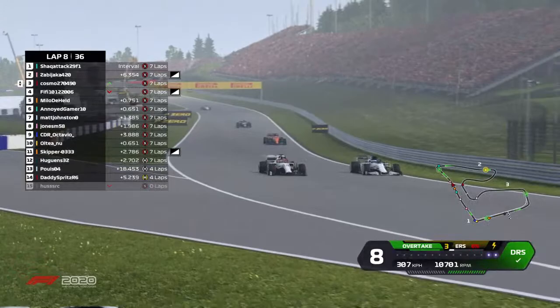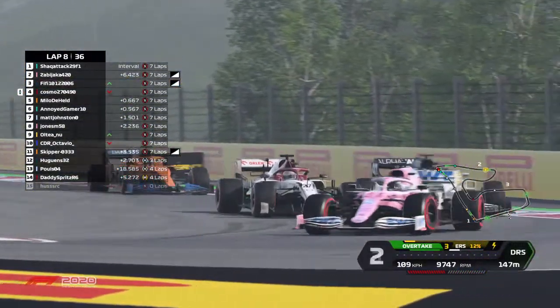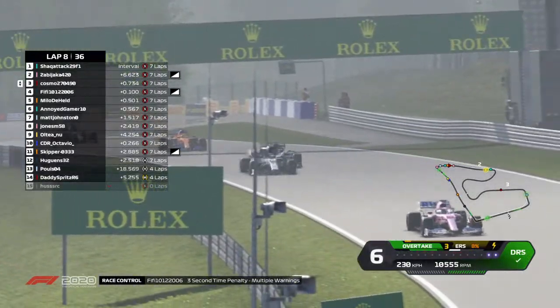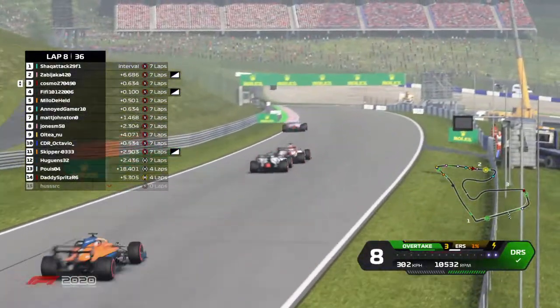No ERS available for the Alfa Romeo driver. Zabajak can breathe a sigh of relief on this lap, down the inside from Cosmo. It looks like he can try and position. Olte's made a move. He's now marking back up in P9, and Fifi has to tuck into the slipstream because Cosmo got the elbows down. He's made a way past.